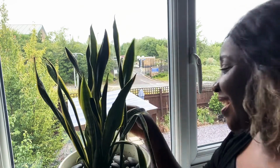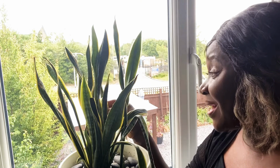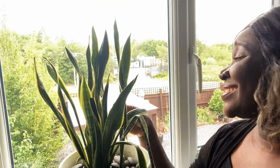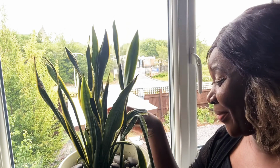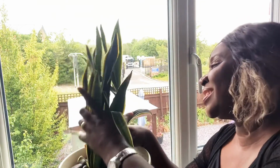Oh my goodness. And this plant is so resilient. For this plant to look like this, it hasn't had water for maybe a year or two even. It's crying out for help now. So it's really, really a good plant. Snake plant, Sansevieria, very good plant. Low maintenance. You don't even need to do anything to it.